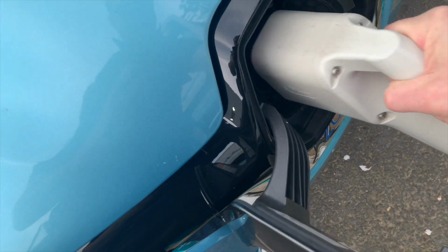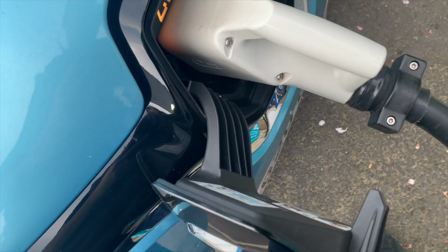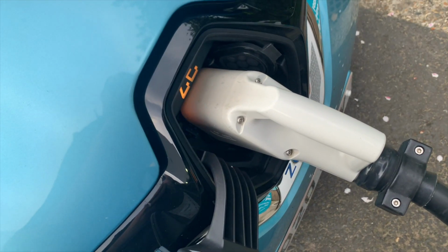Right, after 10 minutes waiting, he's gone. So let's try this new rapid charger out. It's actually going to be the first time we've charged rapid, so that could be quite interesting all by itself. More ways to pay. Right, well, let's get it plugged in first and see what happens. Oh, yellow, that's good.